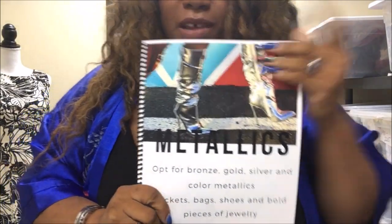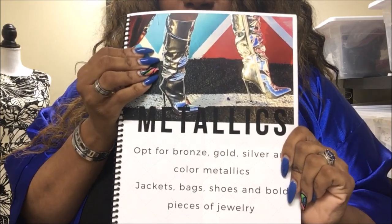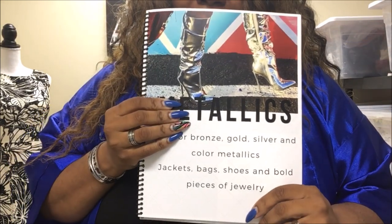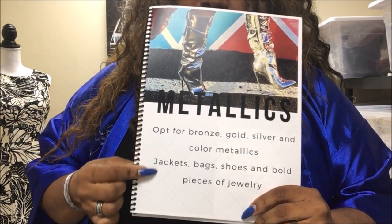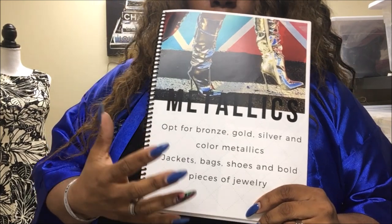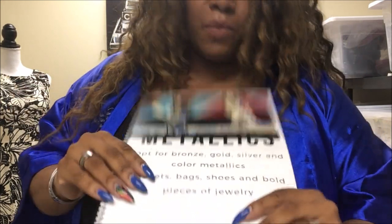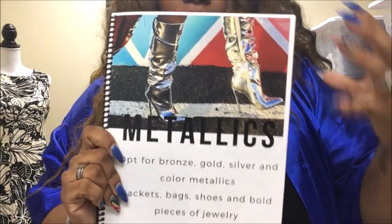Remember these Shoe Dazzle boots? I'll leave the link up here. So metallics. These are metallics and they're interesting and they just fit my aesthetic. And so having this as a guide, I know when I go in the stores what to look for as far as metallics. Look for bronze, look for gold, look for silvers, jackets, bags, shoes, bold pieces of jewelry.